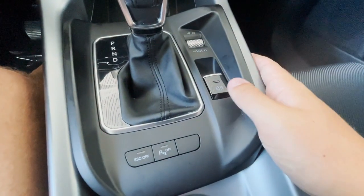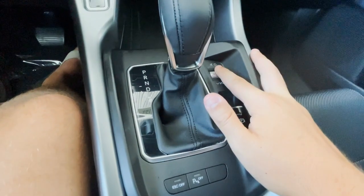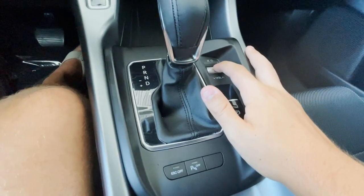And here we have an electronic parking brake, not like in the Chargers and Challengers. There's no foot brake, and this is different. I don't know how I feel about this. We'll see. We'll get it running, show around the infotainment and stuff.